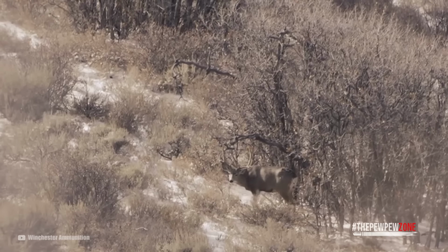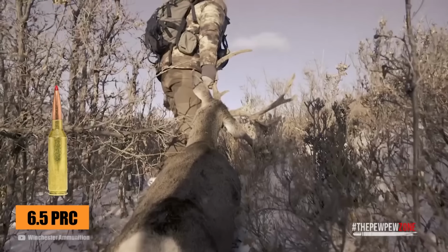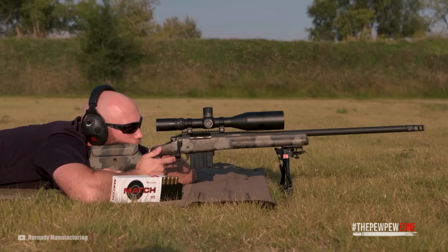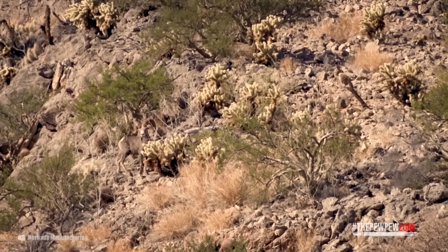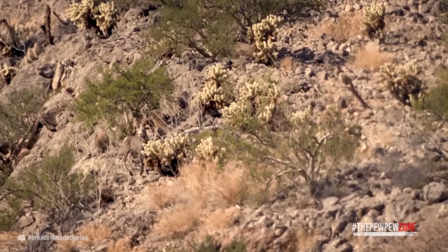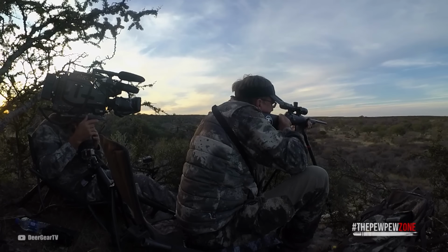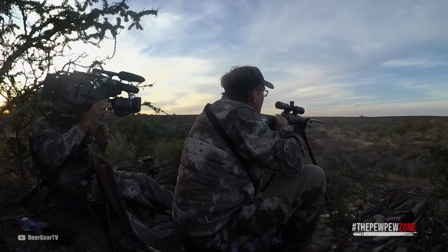Going for mule deer? Consider the 6.5 PRC. It is absolutely lethal, even at very long ranges, and it's made for accuracy. This is the cartridge for open country with an unobstructed view for miles into every direction. For that, it is made ballistically efficient. It comes with a recoil that is not too strong, and you get quite a selection of ammo and bullets.